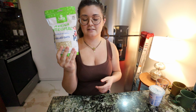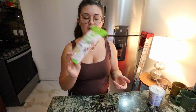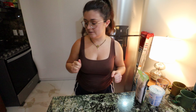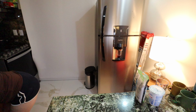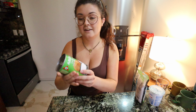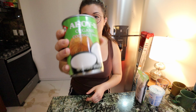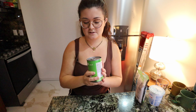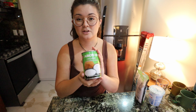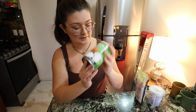Again, managed to find these. These are gluten-free as well, which is pretty cool. But yeah, some rolled oats. Then, oh crap, where is it? Where's my coconut milk? Okay, coconut milk. Another key ingredient. I've managed to find this just in a normal supermarket, and it's pretty cheap as well, so coconut milk.